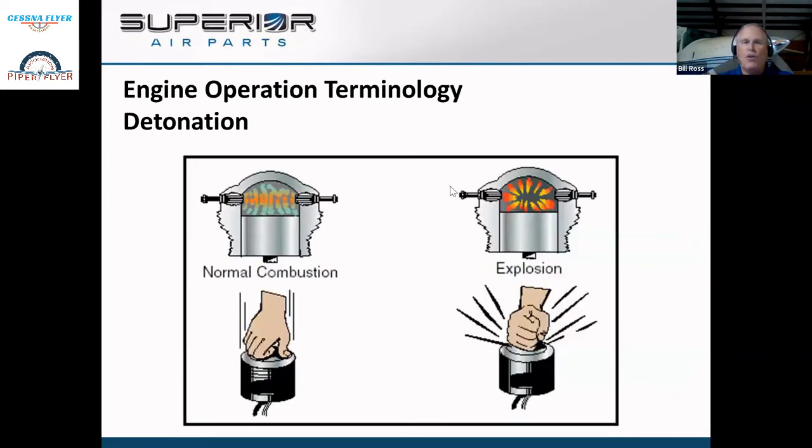Here's an illustration of normal combustion and the push as illustrated. It's probably more of an explanation than I gave in the previous slide. And the explosion in detonation on the right side is a hammering of the piston. Very serious event. If your engine does have a detonation event, it's not a time to just change the cylinder and piston and go on. It's very, very important that the engine be disassembled completely and inspected for damage caused by detonation. It can crack crankshafts, it can bust connecting rods, it can bust connecting rod bearings. It can extrude them. There's a whole lot of things that can go on as a result of detonation.